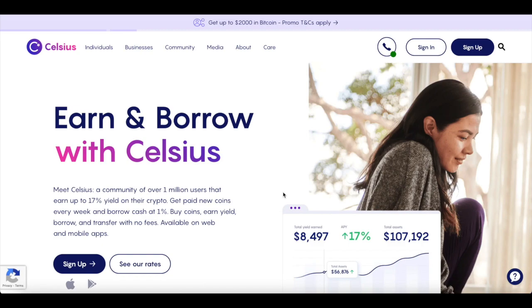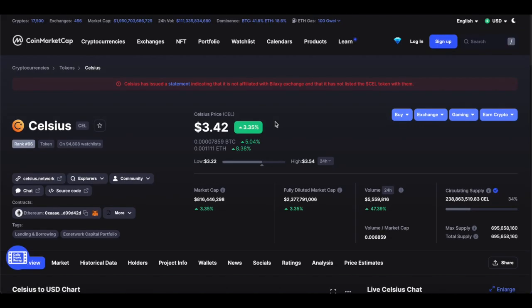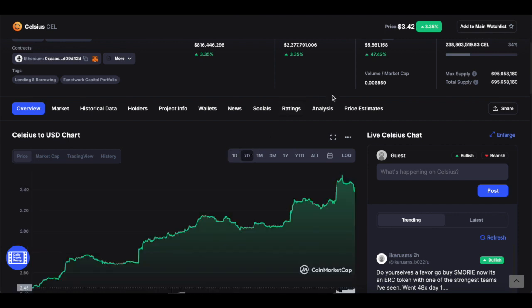What exactly is Celsius Network? We will also go for a price analysis and price prediction, and the current price of the token is $3.42. But we really want to take an in-depth look at this. We want to go for an analysis to try and determine where the token could go during this year, in the next month, in the next 2-3 months, throughout the end of this year.